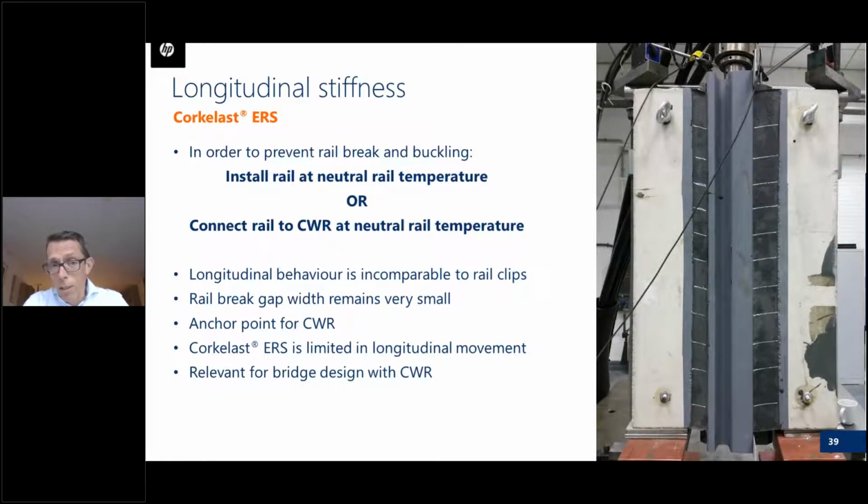The benefit of this different behavior is that in case of a rail break, the gaps remain very small. Where a normal opening at low temperatures can amount to 10-20 millimeters, the gaps in embedded rail will remain very small, 2-3 millimeters maximum, which gives opportunities to keep the track in service under speed restriction. But it also gives an opportunity to consider embedded rail as an anchoring point for continuous welded rail, for instance where you have to separate continuous welded rail from jointed track.